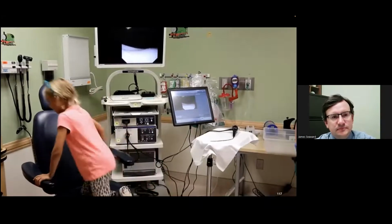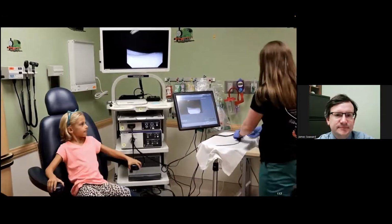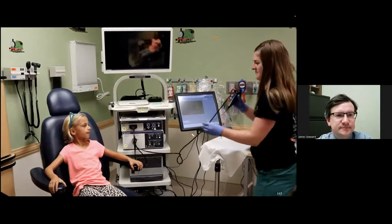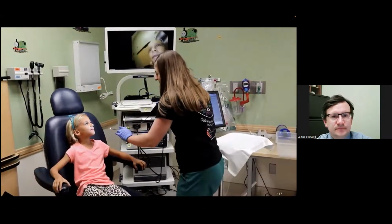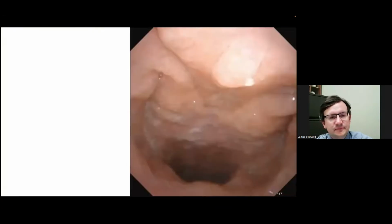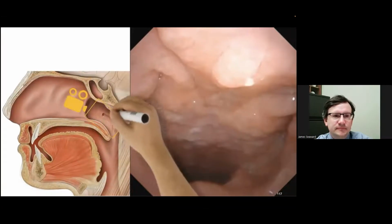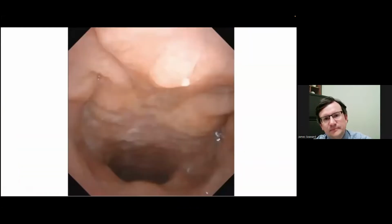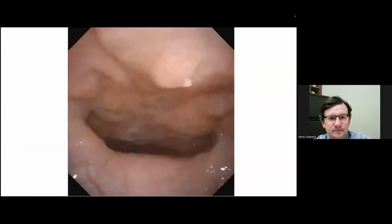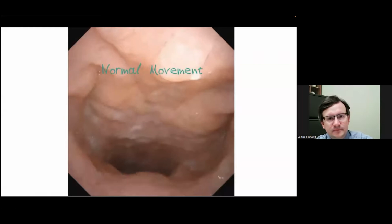The other type of speech imaging is video nasendoscopy. In this study, a small camera is placed into the nose, and we can see the soft palate moving directly. It gives us images like this. Going back to our familiar mid-facial diagram, the camera is about here, and it's looking at this area, which means that on the picture, the back of the throat is at the top and the soft palate is at the bottom. If we look as a child speaks, you can see the soft palate lifting against the throat and making good contact. This is a normal movement pattern.